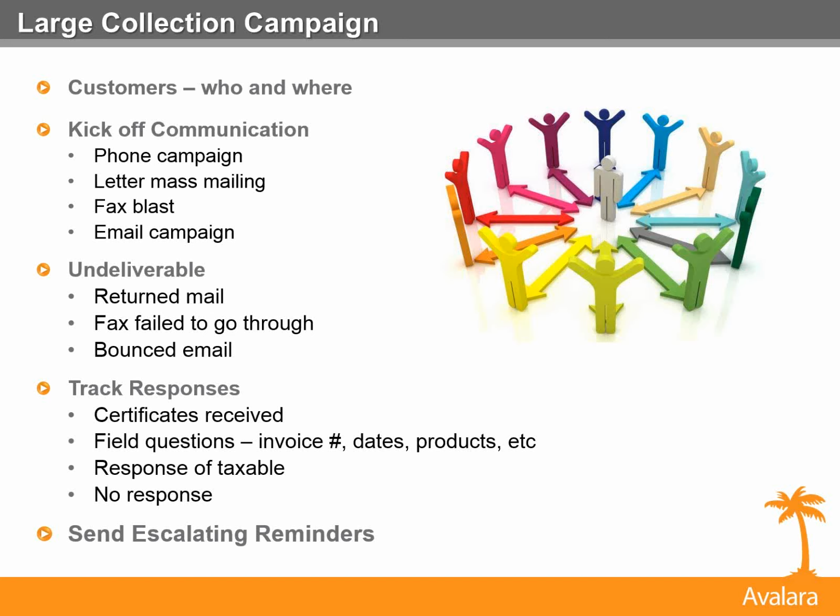questions about whether or not something is taxable, whether it's not, questions about the invoice numbers, the products that they're purchasing, and of course those where you never got a response and you need to send out escalating reminders.